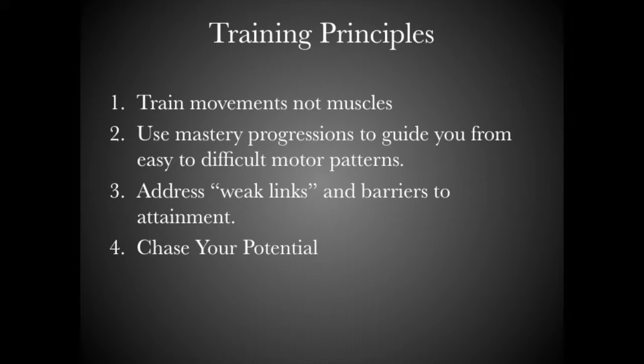Number 3 is addressing weak links and barriers to attainment. That's just taking an honest look at what's holding you back. Is it flexibility? Do you need to work more on that? Is it your strength? Are you just too weak in certain areas? Or is it your technique? So if you're learning something like an acrobatic move or a handstand, make sure you get some guidance and find out what works for others who already have this skill, and get them to help you with it.